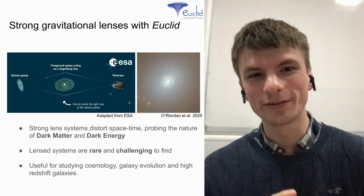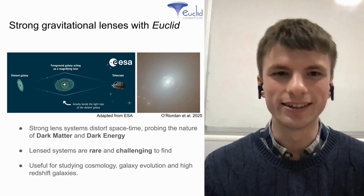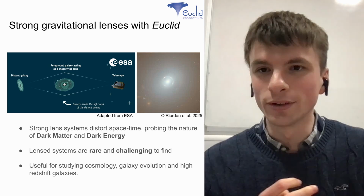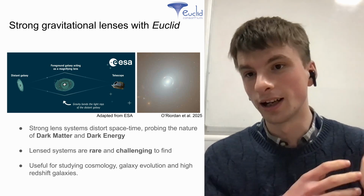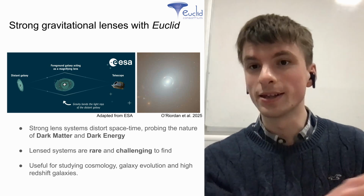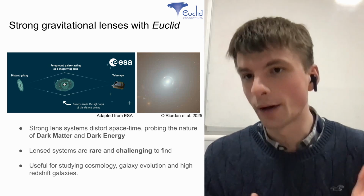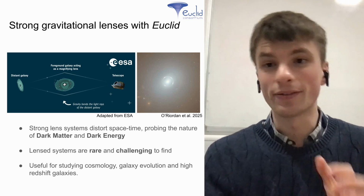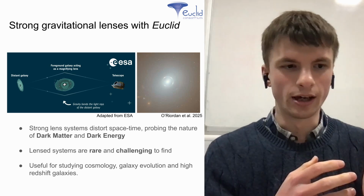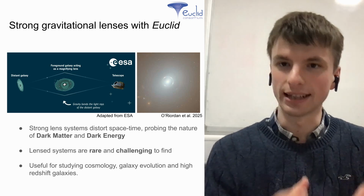But once we've found these lens systems, they're then very useful for a whole range of different science cases from cosmology. So if the background source is time varying, like an AGN or a supernova, then the difference in arrival times between the multiple images can tell us about the expansion rate of the universe, and from that we can determine the Hubble constant. If they're not time varying, then we can still measure, for example, the equation of state of dark energy, or do mass modeling of the lensing galaxy.